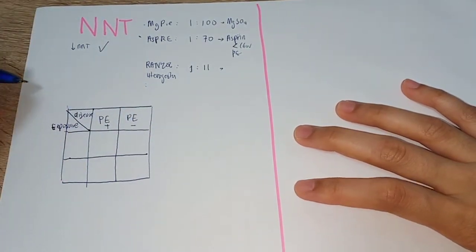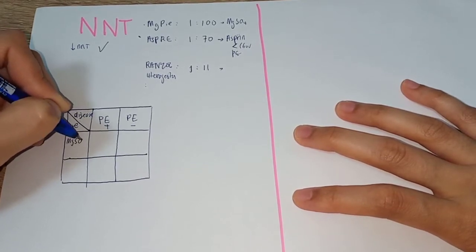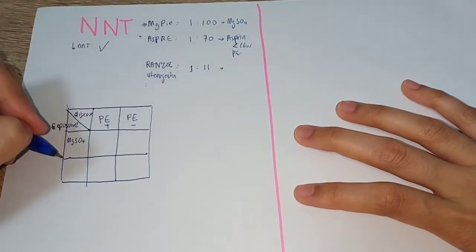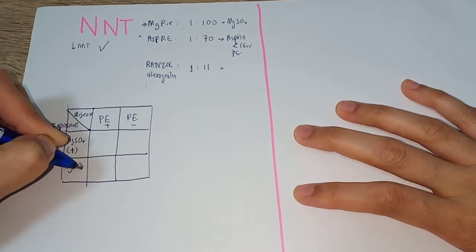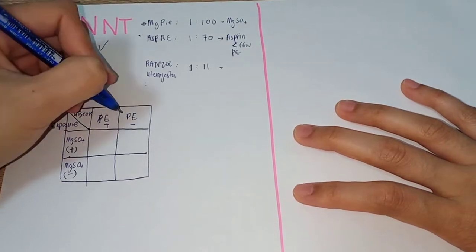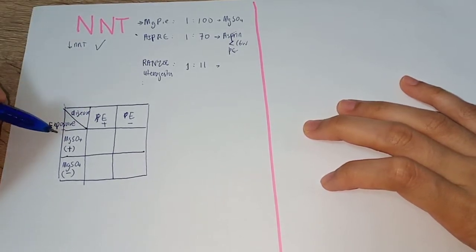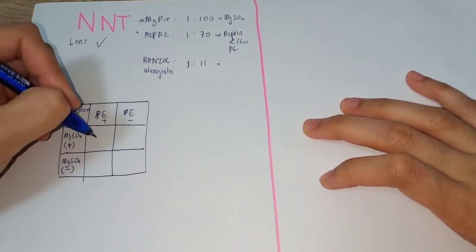Now we take, for example, magnesium sulfate. Say magnesium sulfate is not that good a medication as compared to aspirin. So exposure to magnesium sulfate, and a patient who was not given magnesium sulfate. So let's make it eclampsia then. Okay, so let's say we want to work out the number needed to treat for magnesium sulfate by looking at this table. So let's give this one, this is A.